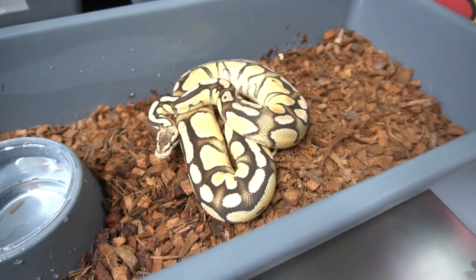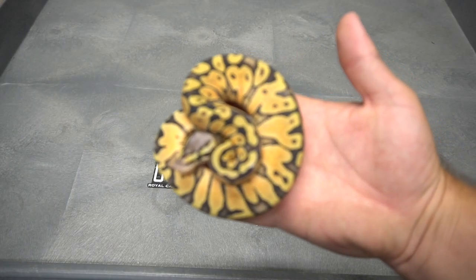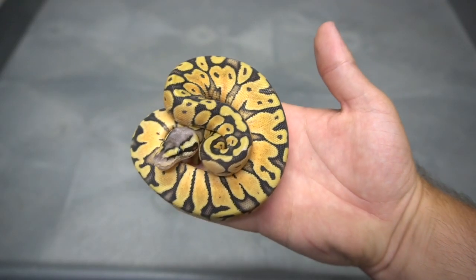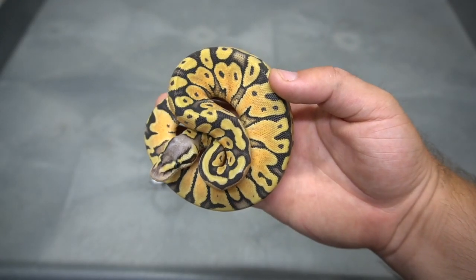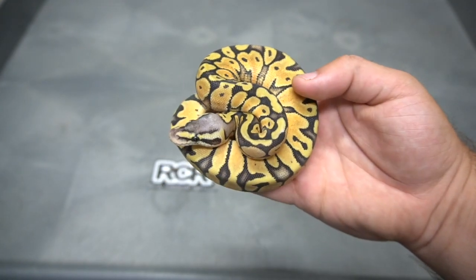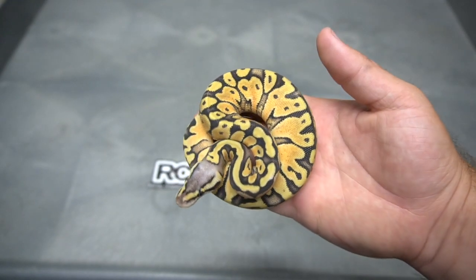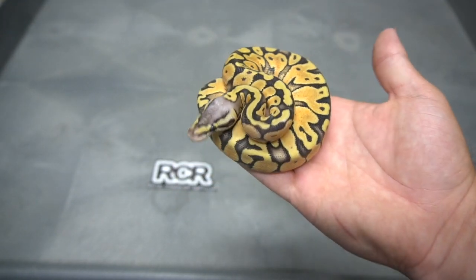Alright, let's take a look at the first clutch of 2021. Alright guys, we're going to start off with a nice little pastel het puzzle. At first I thought this might be a super pastel. We're only going to look at the females in the clutch because they're the most notable ones of the clutch. The other two were a pastel and a super pastel male.